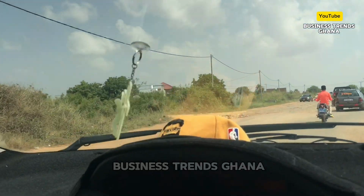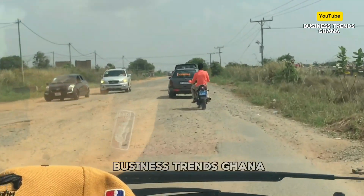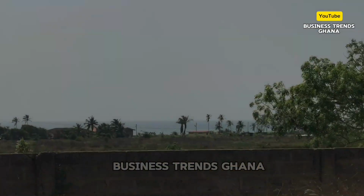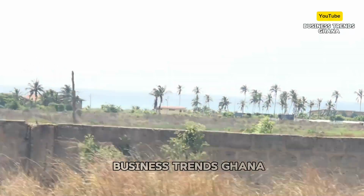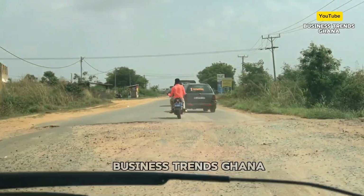So you see where we are currently, we are very close to the sea. You understand? On our right. Driving to the sea can take you like 3-5 minutes. You understand? It's not far. So it's very inspiring that you understand where you are heading to.